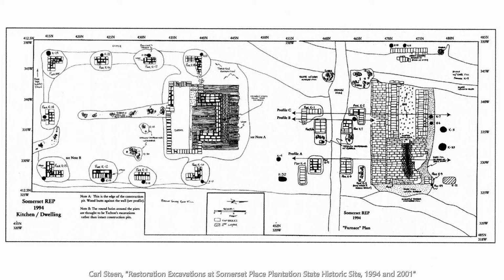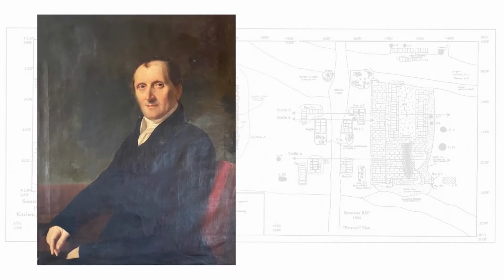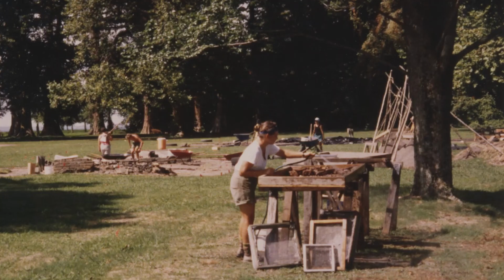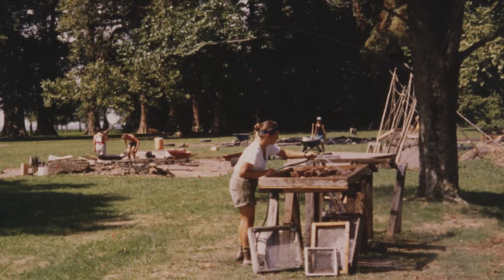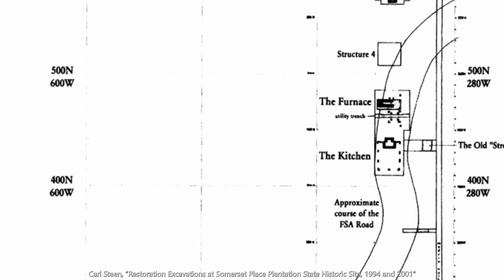The complex was constructed either in the late 1820s as Josiah Collins II expanded the property, or in the 1830s when Josiah III reorganized the landscape. But as at the Lake Chapel, the team recovered thousands of post-Civil War artifacts that plagued their understanding of the building's functions. The artifacts did support the theory that the kitchen was occupied as a tenant dwelling into the 20th century and ultimately destroyed when the Farm Security Road was built.